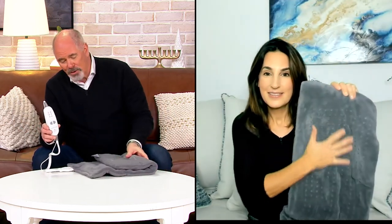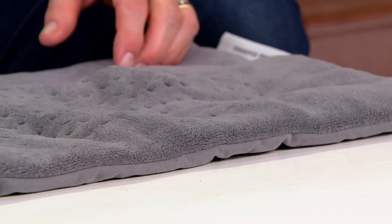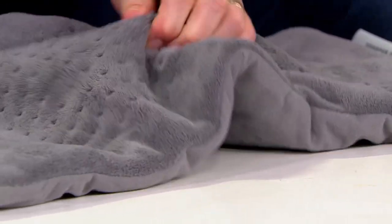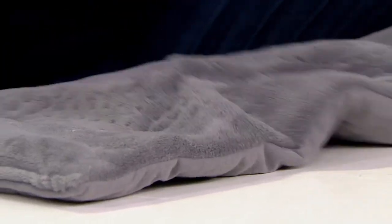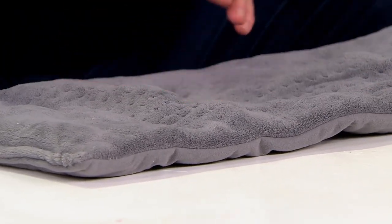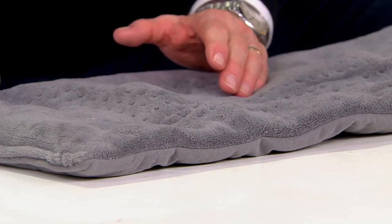Massage pads have come so far. They used to just buzz. Yes, that's all. It didn't feel like a massage. It's like electroshock therapy. That's not comforting. This is super soft, feels like a pillow almost. And the solid state technology that's built into it gives you deep penetrating heat and a really nice massage, which just kind of loosens you up.